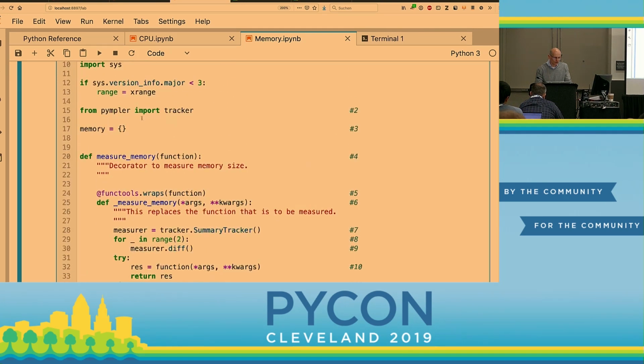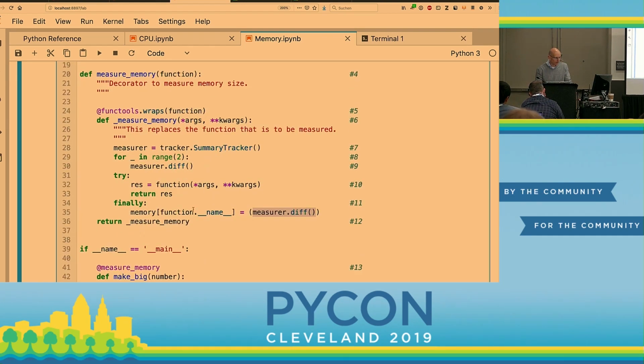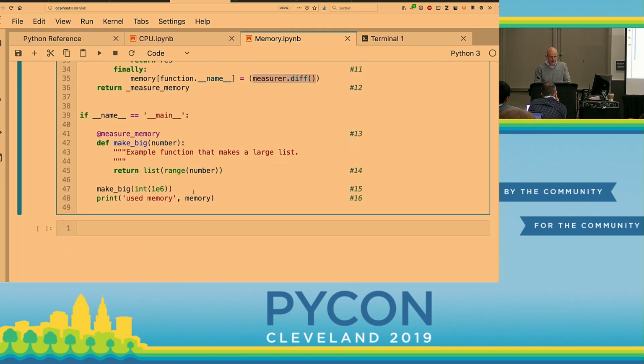You see, this is this dictionary, this empty one, and I use the name of a function as a key. So if my function is a name, every function has a dunder name here, and this is a string, and I use it. And then using it is easy, you just put it here and say, okay, make big, and I just create a list of a certain size and return it.